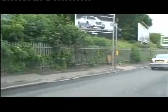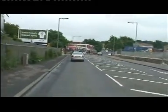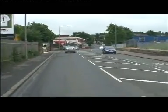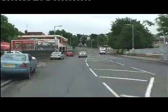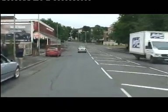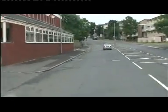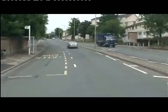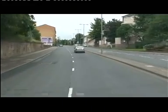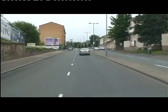Turning right into Cambuslang Road and continue along Cambuslang Road. You're going to pass a car wash on the left hand side and the pizza place on the left hand side there. They're probably your best landmarks on the way back for the right hand turn into Dukes Road. On the Cambuslang Road we continue ahead, heading towards Cambuslang Main Street.